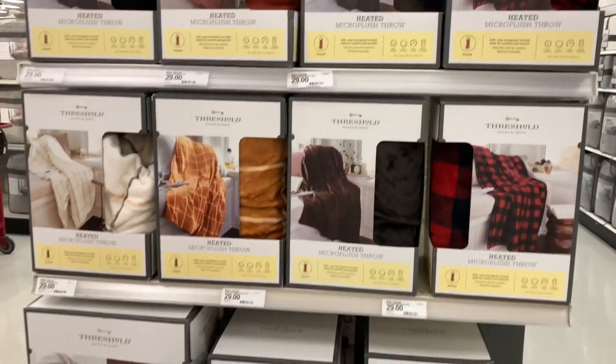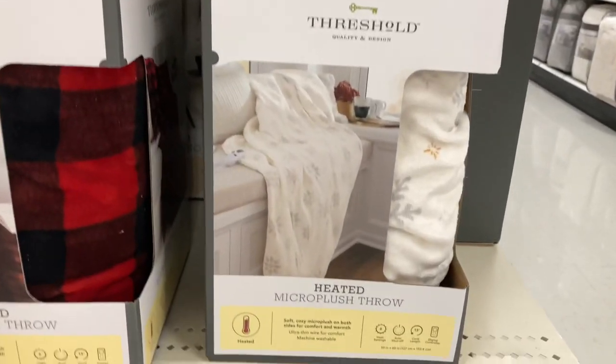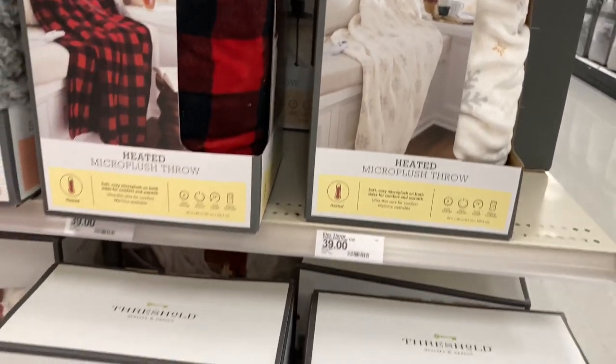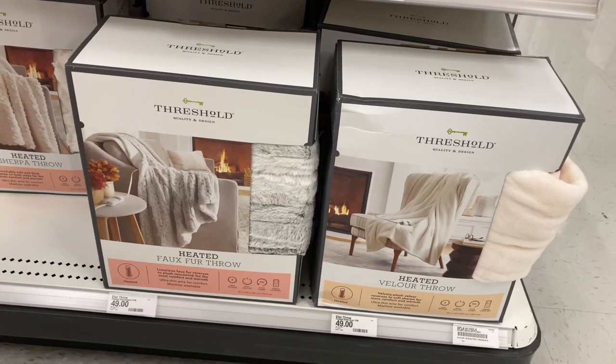Here is a collection of heated Threshold throw blankets. They come in price from $29.99 to $39.99 depending on which size you get. So I wanted to show you guys them as well because I think it would make a great gift.